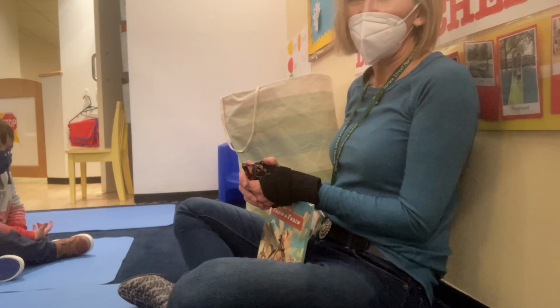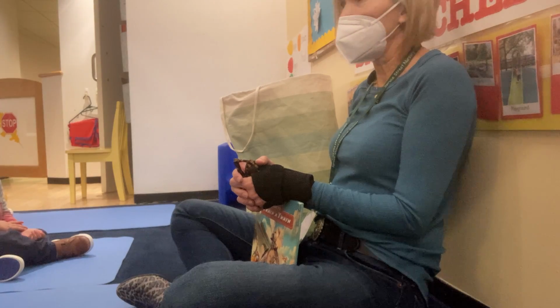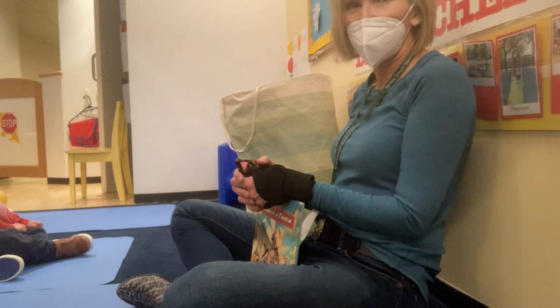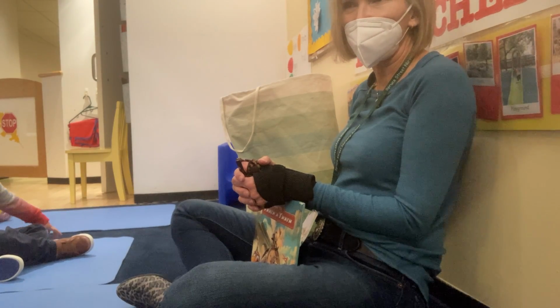And at home, Anira, you can practice matching the letters of your name. And Arjun, you can practice matching the letters of your name. And Poppy, you can practice matching the letters of your name.